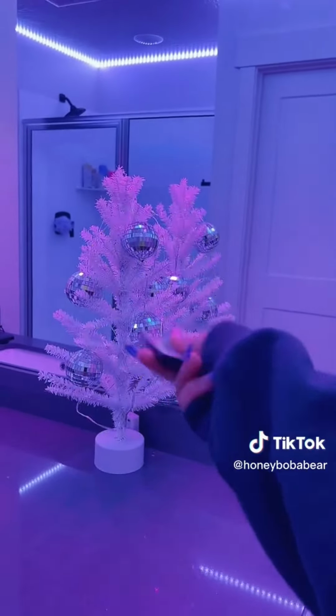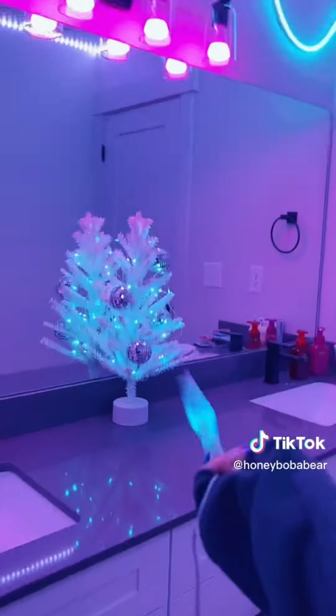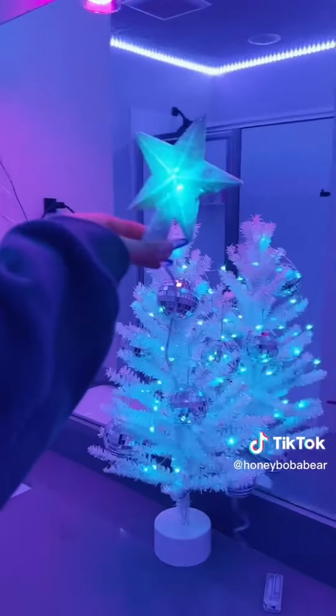The best thing about these lights? They change color. Can't decide. Tree skirt? No tree skirt. They both look good. Found this mini star. I don't know if it ruins it, though. Star? No star. Yeah, no star.